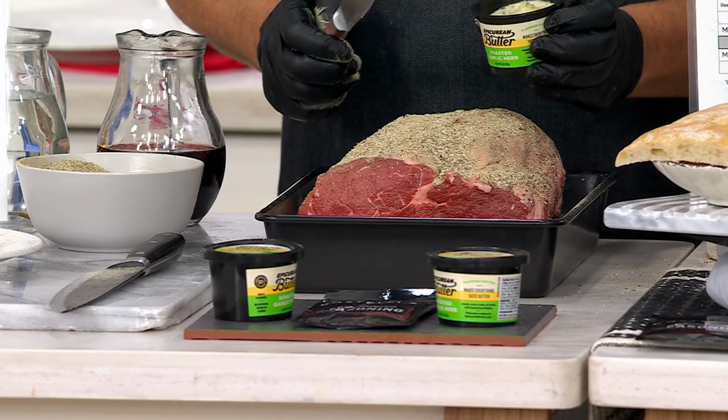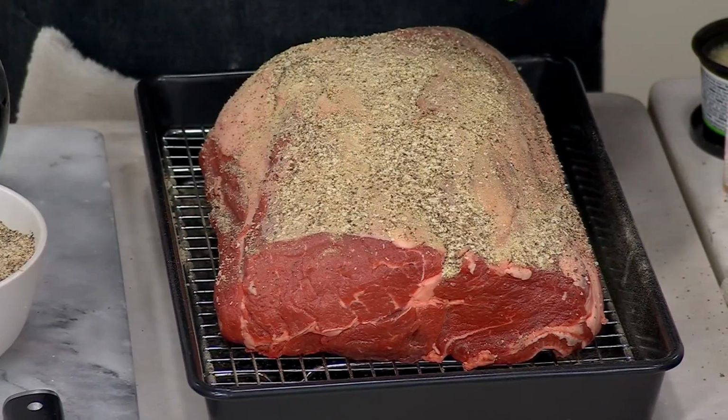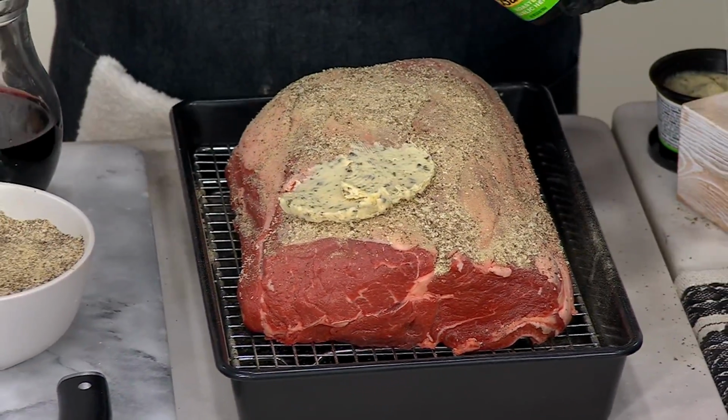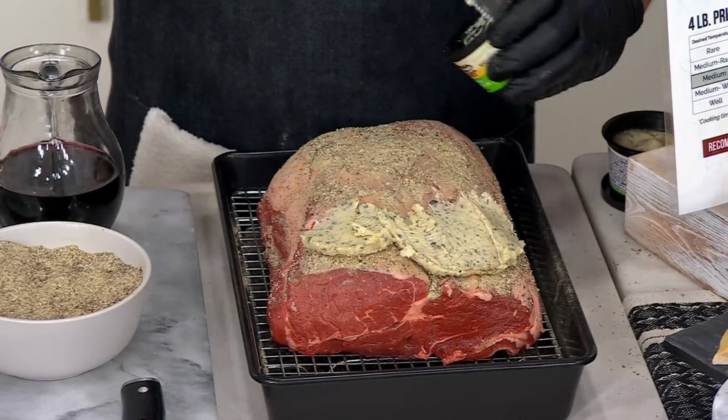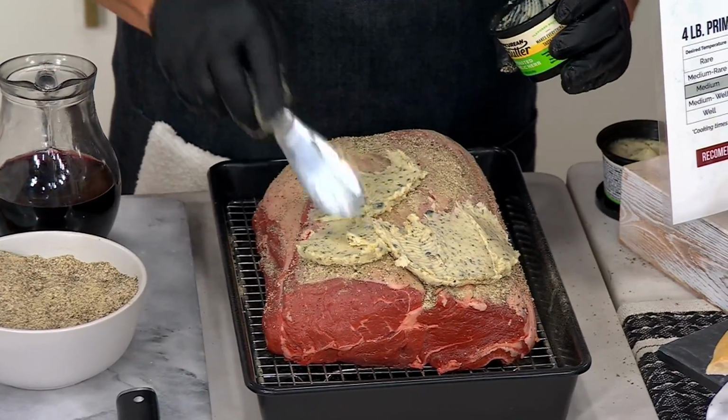Then just take the butter that I give you right here and then just coat the top of your prime rib. You get 2 butters for the 6-pound and 1 butter for the 4. That's right. Should be enough. It's all measured out. And all you've got to do is coat this.